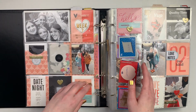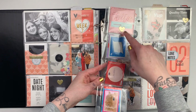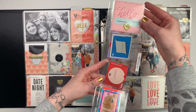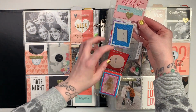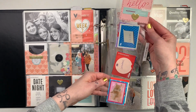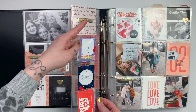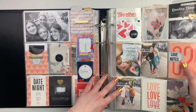And me and Will went to the movies. This was kind of fun. This is one of those, I guess 3x3 little squares, and I just cut one part off, and then I put these little small Valentines that I got at work. We did a kind of old school Valentine exchange, like we were kids in elementary school. So that was a fun way to keep those.